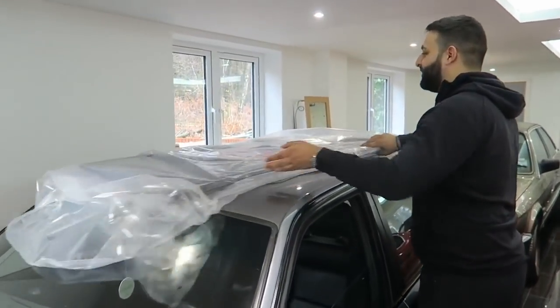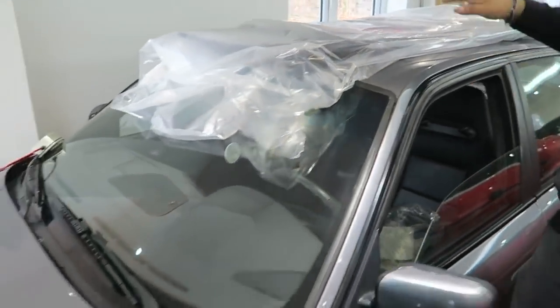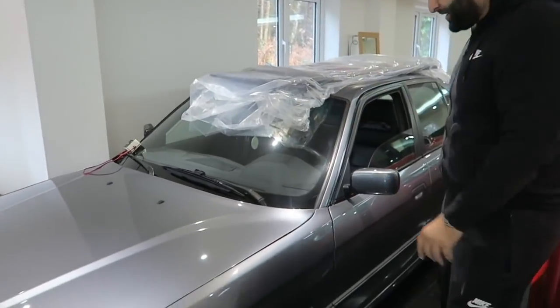There's a framed canvas of an Alpina badge sat on the roof right now. It's going to go over there, but I haven't managed to do that. So for now, it's sat. Ignore that, it's fine.